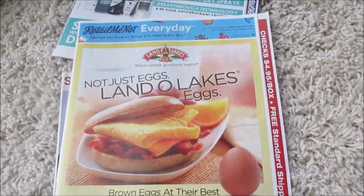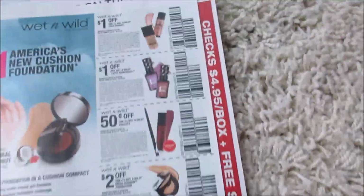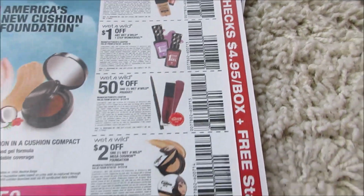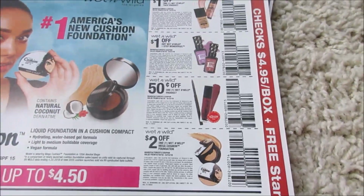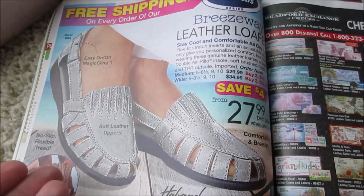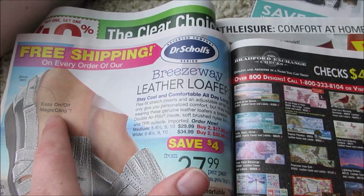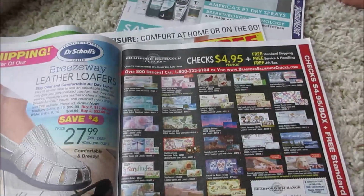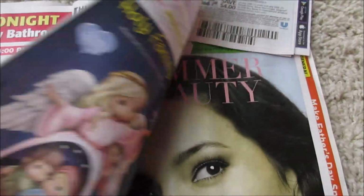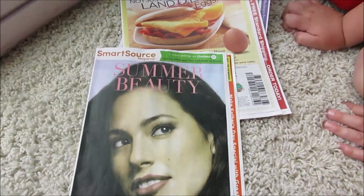Now here's my regular Retail Me Not. We got eggs or whatever. Wet n Wild makeup. We got $1 off, $1 off, 50 cents, and $2 off. So maybe there's some decent deals. I don't know what's going on there. Look at those shoes. Oh my goodness. And they got easy on and off magic cling. Wow. Look at that. Those are hot. More checks. Look at how much of a waste that was. That's just ridiculous.